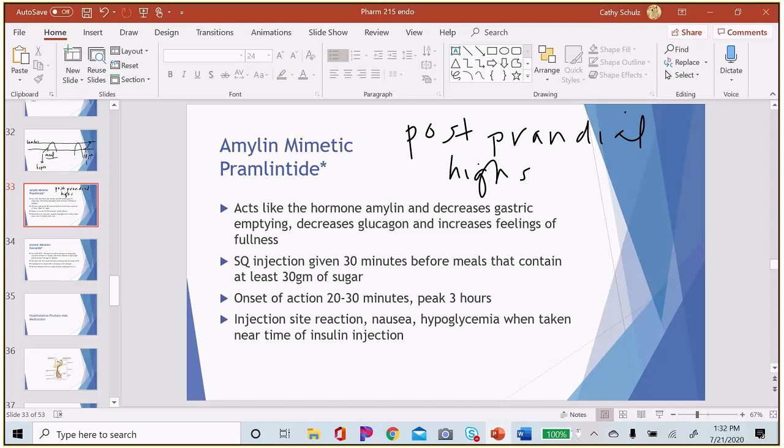And the first one is an amylin mimetic, meaning it acts like the hormone amylin, which is another hormone that the pancreas makes, and it decreases gastric emptying, so the person feels full, and decreases the amount of glucagon, so that means we're not breaking down our storage of glucose. So we're going to hopefully eat less, and then we're not going to activate storage, so hopefully the sugar goes down. So we give this sub-Q injection 30 minutes before a meal, and especially if the meal is very high in sugar, because a meal very high in sugar will have a very high postprandial blood sugar, and this way we can prevent that.